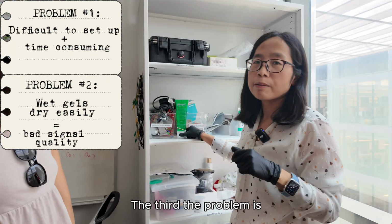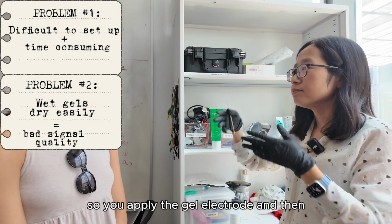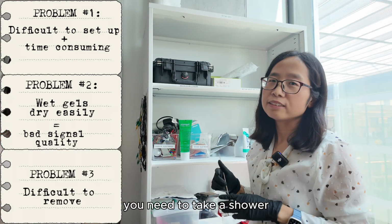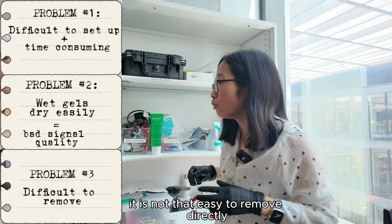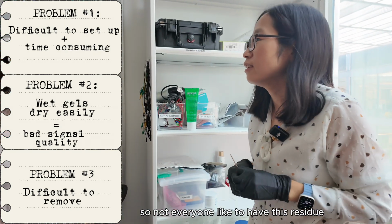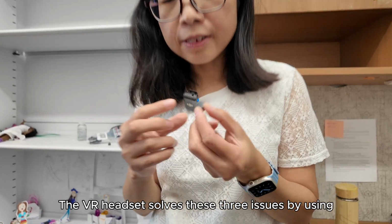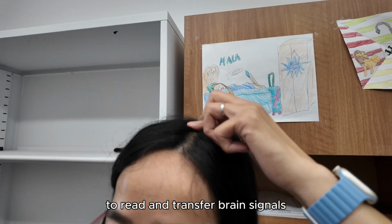The third problem is, you apply the gel electrode and then when you remove it, you need to take a shower, and it is not that easy to remove directly, right? So not everyone, they have this residue. The VR headset solves these 3 issues by using soft, spongy electrodes that touch the scalp skin to read and transfer brain signals.